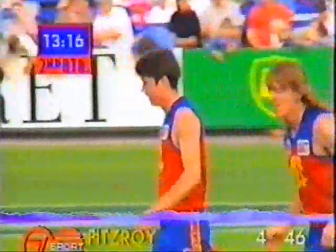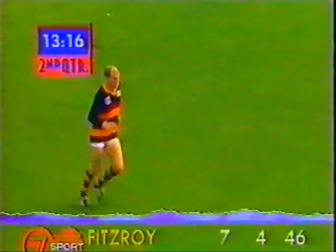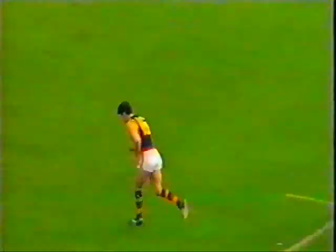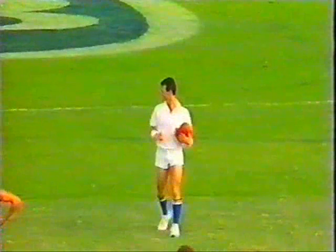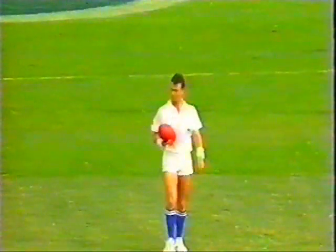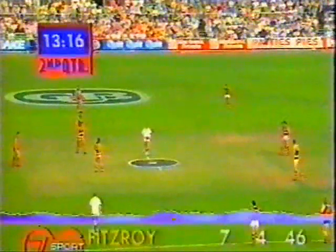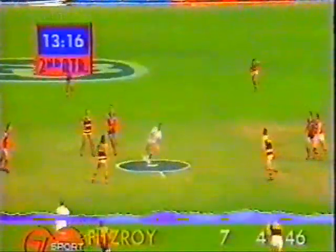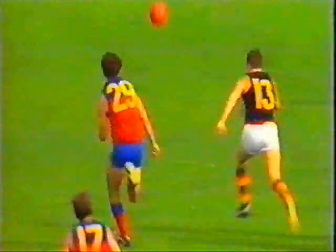Fitzroy certainly sharing them around. 7 goals kicked by 7 different players. 7-4 to 5-2. And Andrew Jarman being dragged off the ground, Gerard, as a result of that non-defensive work to his game. Well, there's no point just attacking. We know that that is his greatest skill, but you must pick up your player when the opposition go into attack. So still, Fitzroy commanding the game in the second term. They've kicked 4 goals, 1 to 1 behind so far in this term.